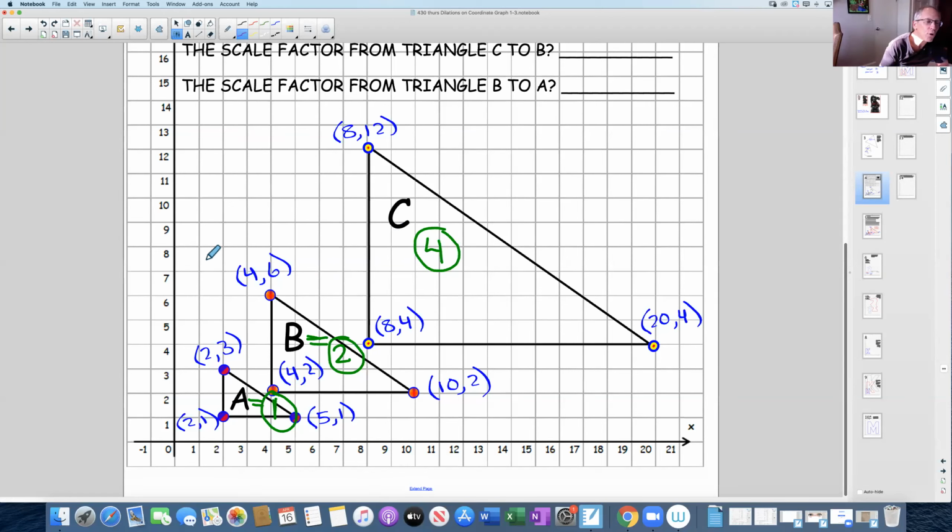Hey, Drew, tell me how I get from the segment via point 2, 3 in triangle A to segment 8, 12 in triangle C. Drew, tell me how to get there. It's like 1 plus 1 is 2, 2 plus 2 is 4. So how can I get from 2 to 8? Gabriel, do you know? Carter, Olivia, can you tell me?